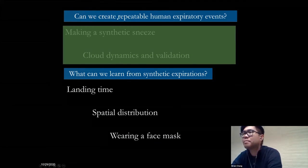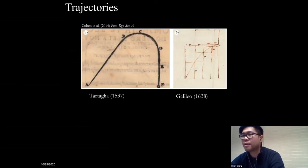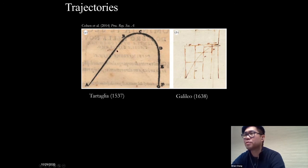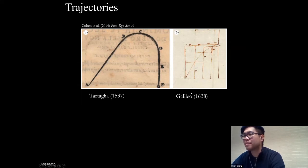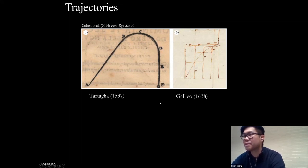So now that we've described our expiratory events and how we validated it, what can we learn from it? One of the first things we wanted to find out was in detail what kind of trajectories and landing times these droplets would take. And just to give you a quick refresher on physics, we have two different types of trajectories. Actually, this guy named Tartaglia in 1537 observed cannonballs that would shoot up at some angle and then drop vertically down. Whereas nearly a century later, Galileo shared his idea on the parabolic trajectories that you see in your Physics 101 classes. And really the difference between these two is air drag.